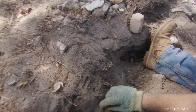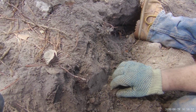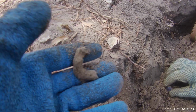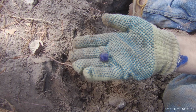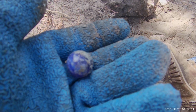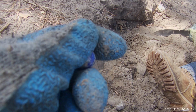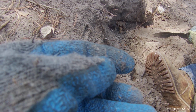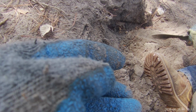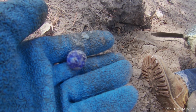Okay, Brian called me over for something he found. What is that? That is some type of wire or something. That looks like it could be a buckle, maybe. Part of a buckle. Oh, you did not. That's a solid blue marble, Jack. Yeah, that's what it looks like. No. What? Wait a minute. Is it? Might be a big bead. I see a hole right there. No, the swirls and stuff. I think you're right. I think it's a marble.